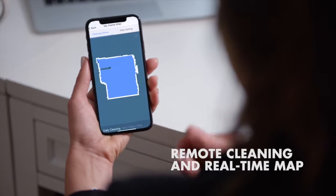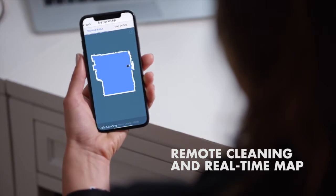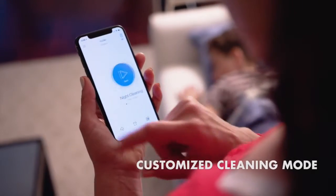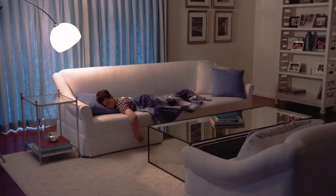Use the app to control ICLEBO, set boundaries, and create custom cleaning modes. It can even run late at night with its Whisper Quiet function.